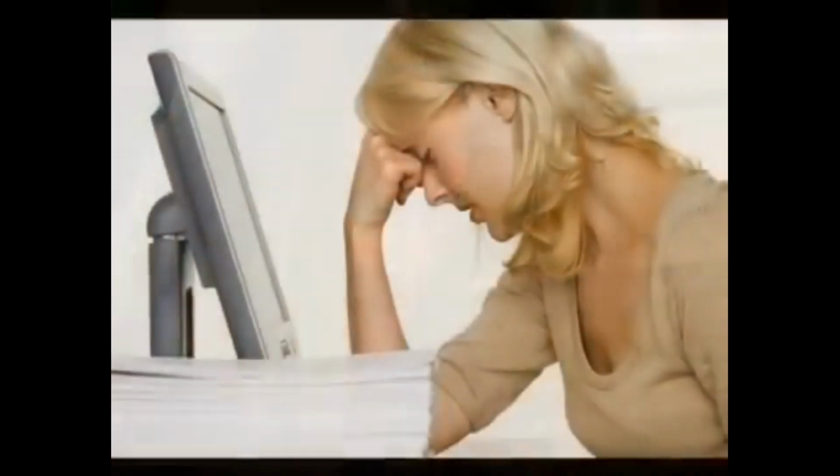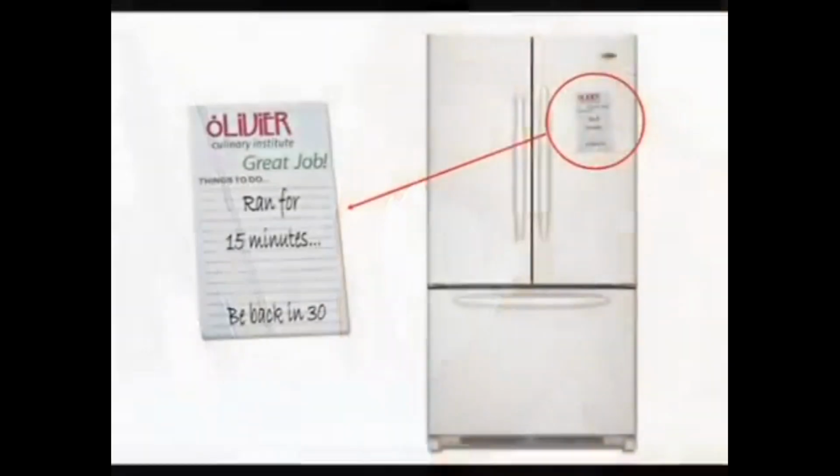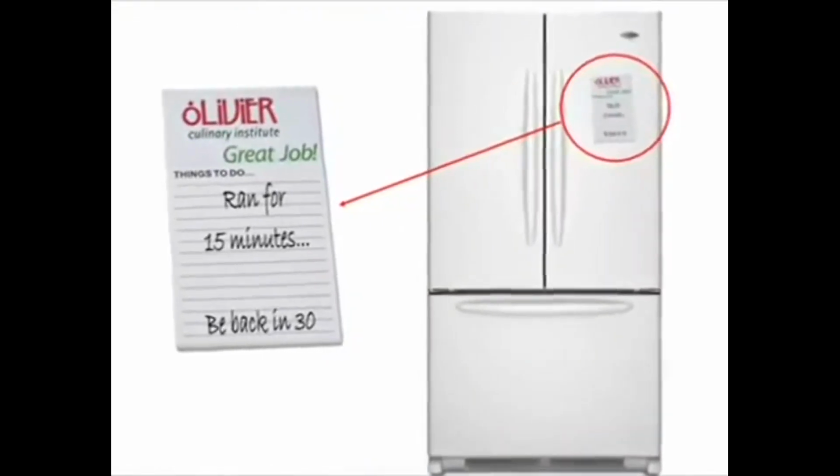Just imagine if your computer simply shut down after 15 minutes of use, and then it had to sit for 30 minutes before you could start it back up. Or maybe your refrigerator could only run for 15 minutes, and then it would shut itself off. Or how about your car? What if you were driving down the road on a rainy night, and then, without warning, your car simply dies?